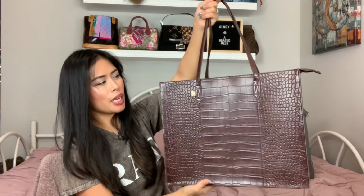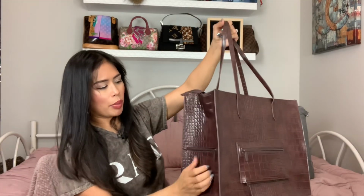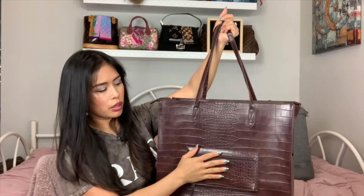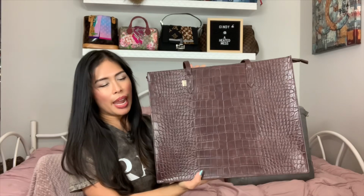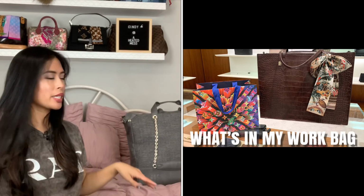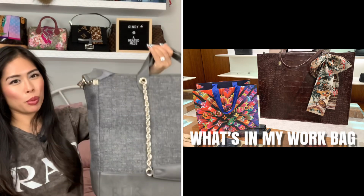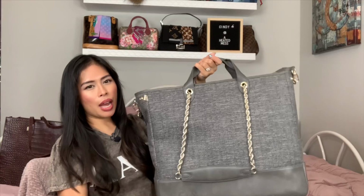I love the design, and it holds my laptop for work. It has multiple pockets. It has a little outside water bottle pocket. It has zip pockets here on this side. I did an entire review on this and also a what's in my work bag. When Béis did sneak peeks of the Everyday Tote, a lot of people were wondering how they compare. But here it is now. It's officially available. I will link it below.